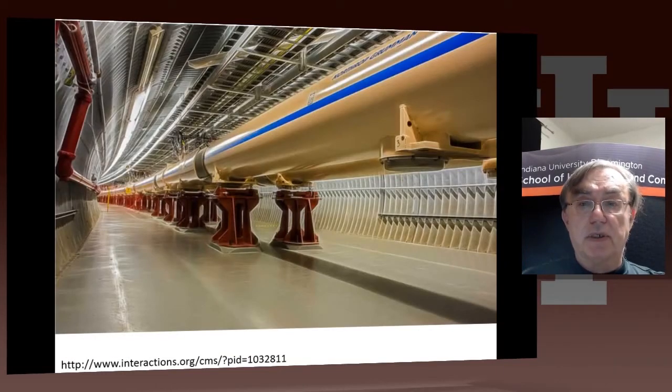Here is a picture of the so-called Relativistic Heavy Ion Collider. That's the Brookhaven lab, which is in Long Island, north of New York. And this, looking at all of these, actually is doing different physics. This is the physics of large fat nuclei colliding with targets.